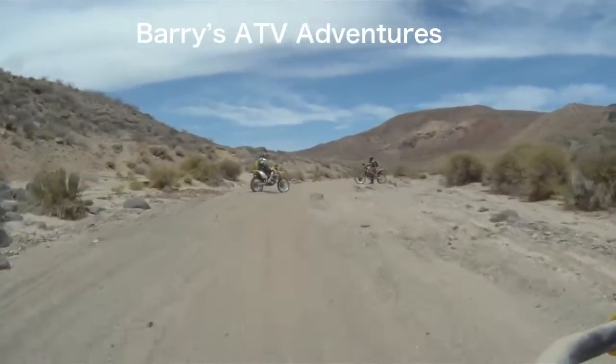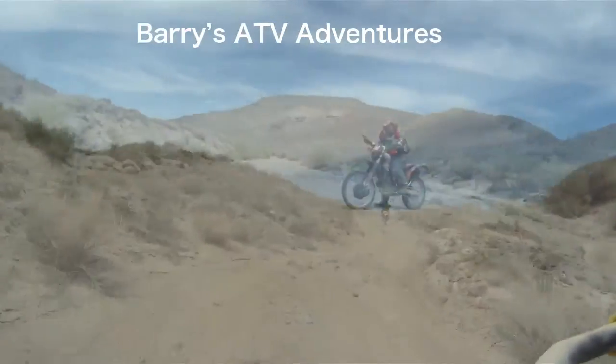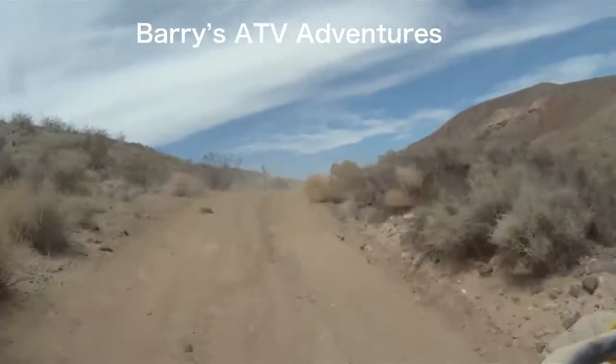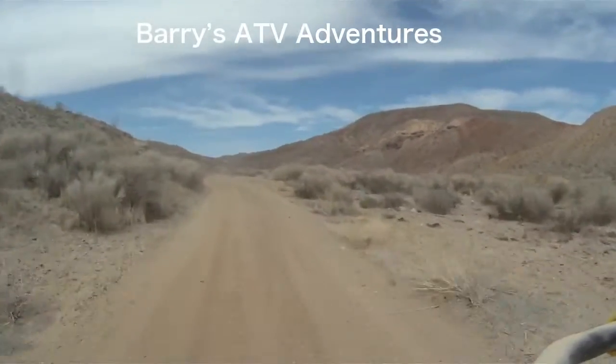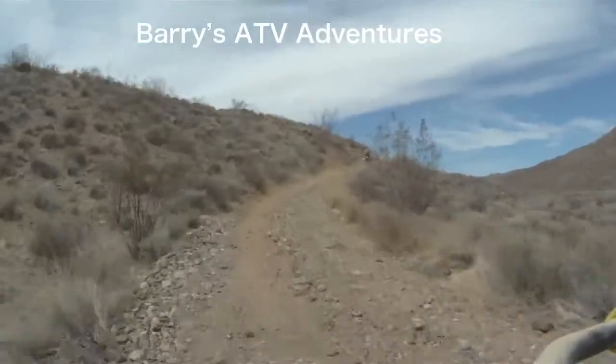So we're going to turn left here on EP159, climb this little hill, get out of the sand wash, and it's pretty easy, except there is one section here that's a little steep and a little rocky, so you'll see Kevin has a little problem there. But overall, again, somebody on a quad should have no problem getting up this.